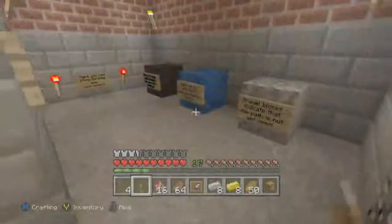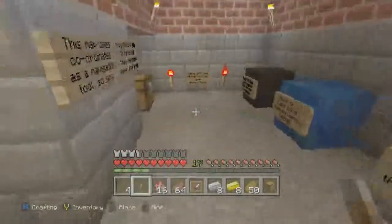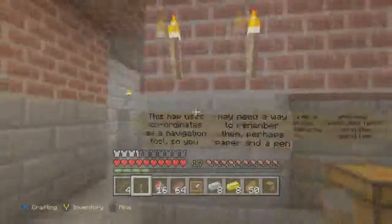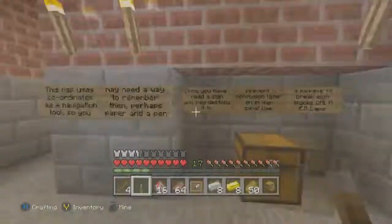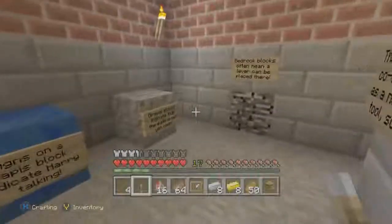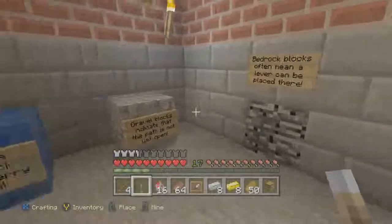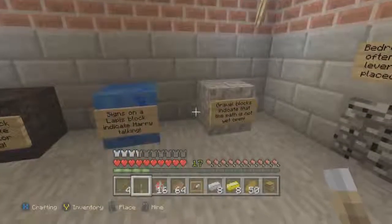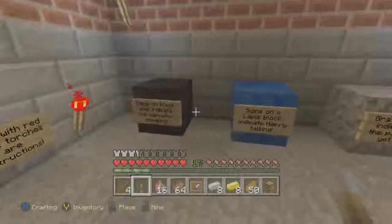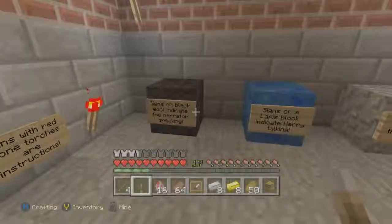Oh, I didn't see this. I didn't read this. There's a path that's not open yet. Okay. Narrator speaking, indicating Harry speaking, okay. Right, okay.